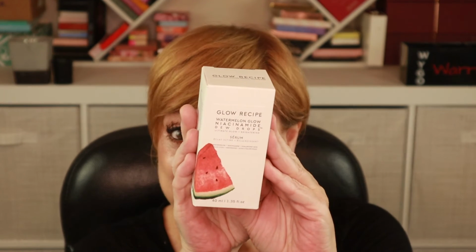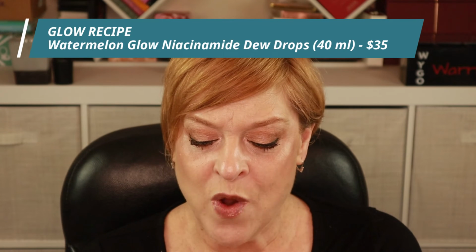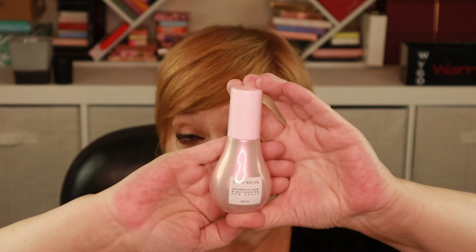And we're ending the box with another really nice product and brand. So this here is from Glow Recipe. This is the Watermelon Glow Niacinamide Dewdrops. I have received this before, I want to say in Ipsy, but this is gorgeous packaging and a really nice serum. So I'm not mad at getting a product I've used and tried before.